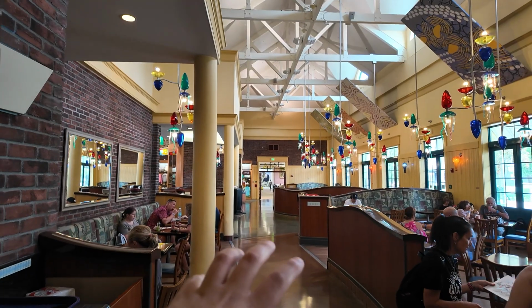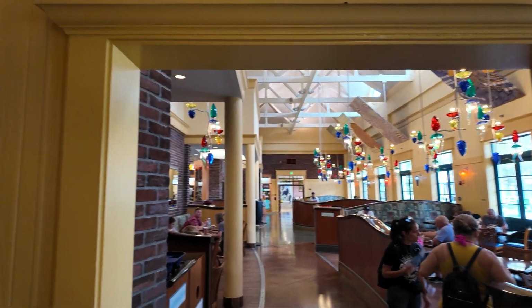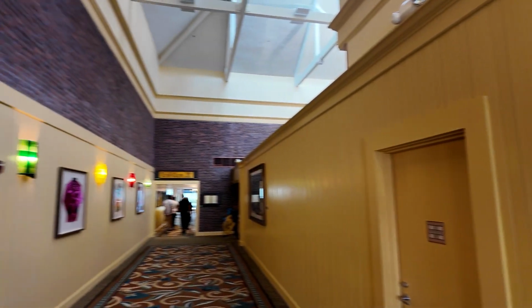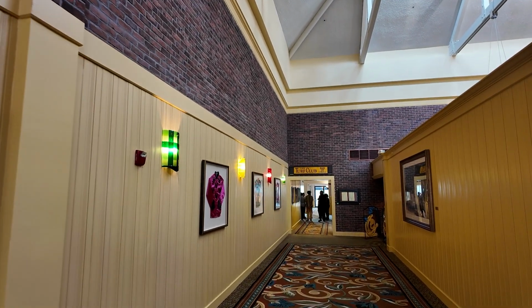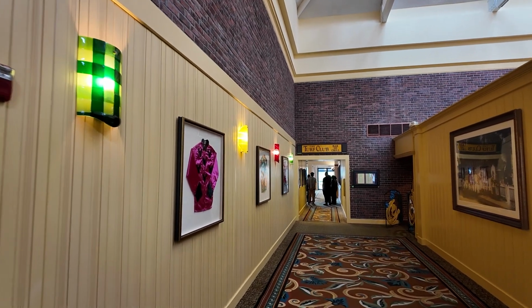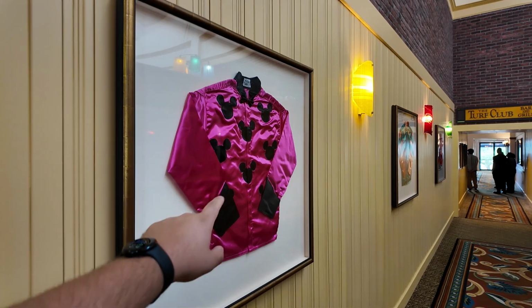So right here is the Artist Palette dining room where we just were. If you come in this direction through this doorway right here, and you make a right, this is going to lead you towards the Turf Club Bar and Grill, which is a sit-down restaurant here at Saratoga Springs. We've actually eaten there a couple times. We can link that video down below. It is very good. I also like the way along the walls here.